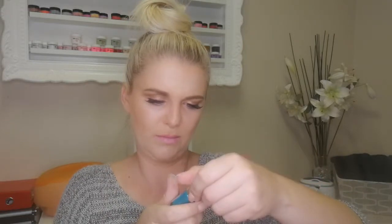Then we have nail lacquer, or Q-Tex as we know it, in a blue, by She Makeup. It looks very sheer. So She Makeup nail lacquer in the color Pearl Teal. I guess that's why it looks sheer, because you have to build on a pearl color.